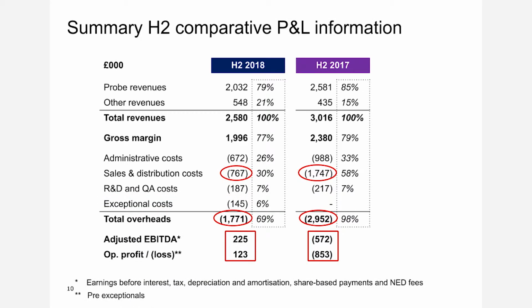So this is where it gets interesting from the H2 comparisons. Here's our 2018 number versus our 2017, and we've taken $1 million out of our sales and distribution. So where we've traditionally been losing that money, we've now turned it around. H2 we had an EBITDA of 225 versus a loss last year of 572, and that very small operating profit, which is the first time Deltex has had an operating profit for many, many years.